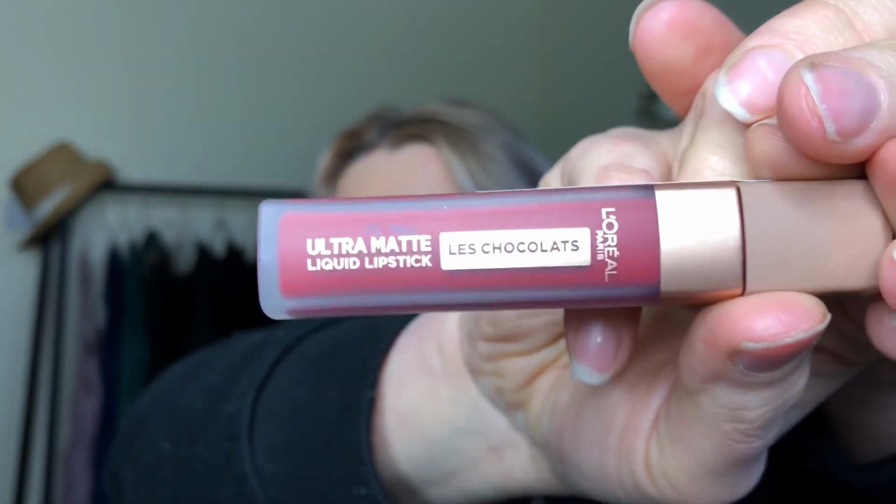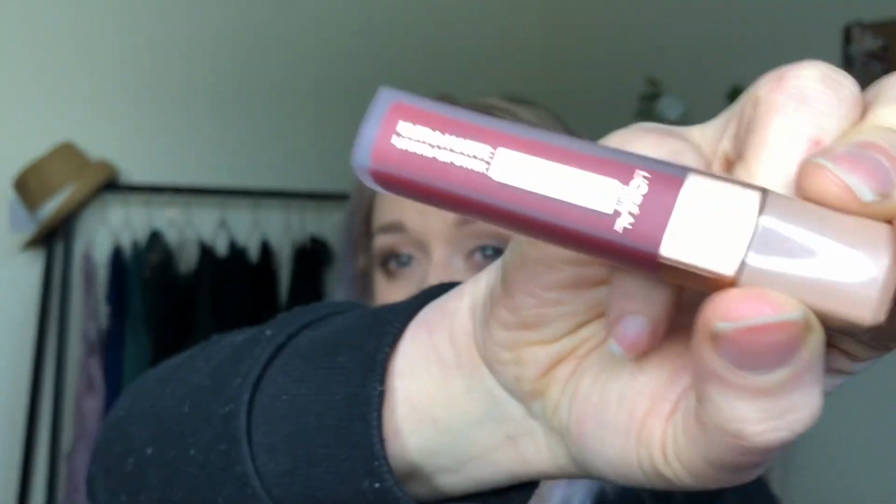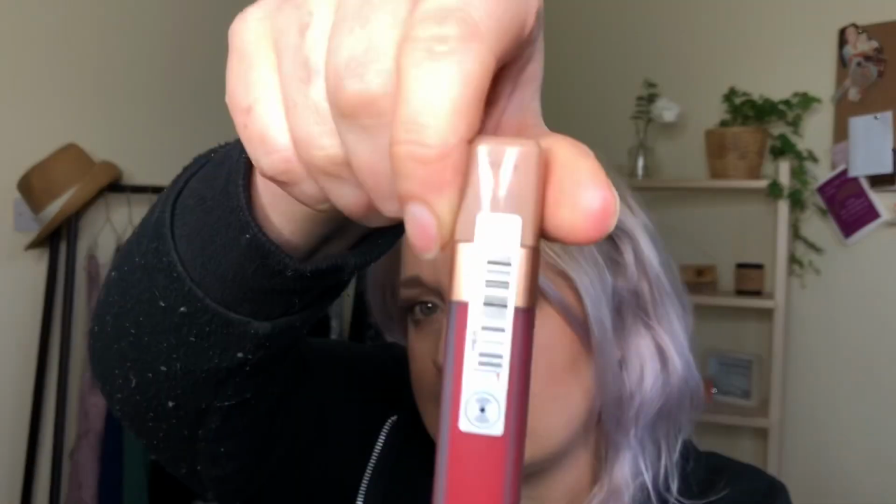This is L'Oreal and it's the Les Chocolats Ultra Matte Liquid Lipstick, and it's in the shade Tasty Ruby. I haven't opened this, but I'm really hoping that this one smells like chocolate as well, because all the brown shades of the lipstick, they just smell like chocolate, like walking into a chocolate factory. Do you know what? I'm actually just going to open it now. As you can see, the seal hasn't been broken on that, which is another thing I checked.